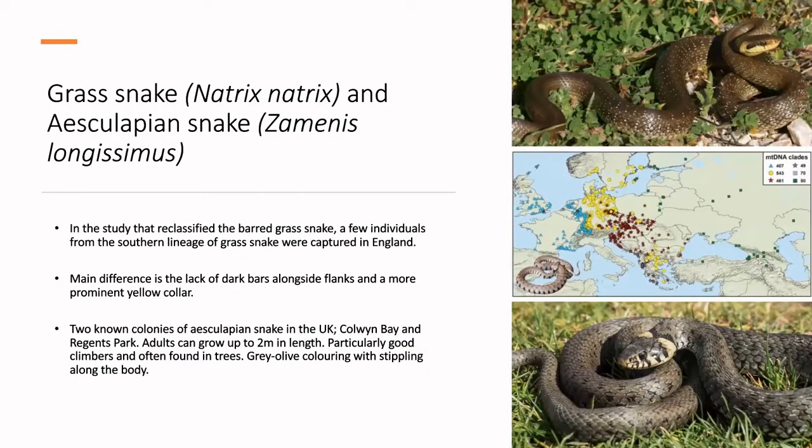And moving on to our non-native snake species. So I'm going to begin with the confusing one here. Bear with me while I try and explain this. And please save your questions to the break time we've got coming up soon, if you have any. So the grass snake in 2018 was considered a single species across all of Europe.